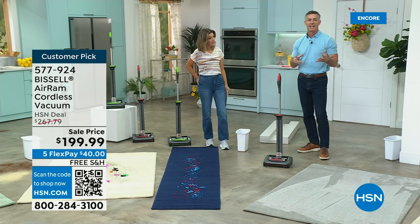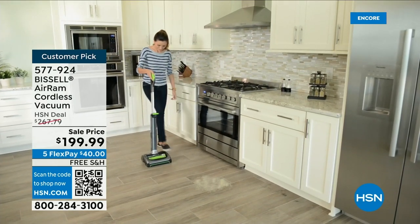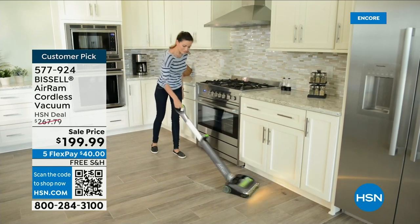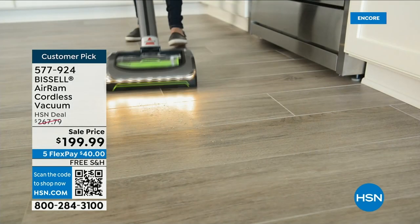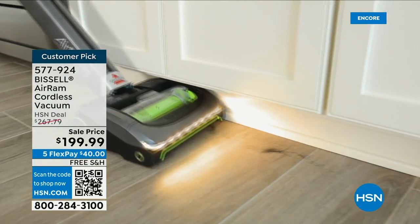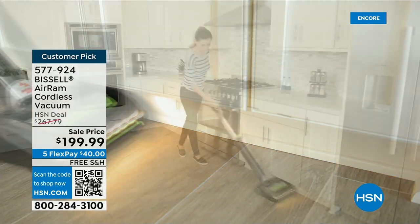You remember when you wanted to get those results, it would be like, okay, I've got to turn the brush roll off, and then maybe adjust the height on it. There were a lot of different things you had to do. Here, you can go right from that wall-to-wall carpeting in the bedroom to the hardwood floors. You can then go directly to an area rug without any problem. It does it all.